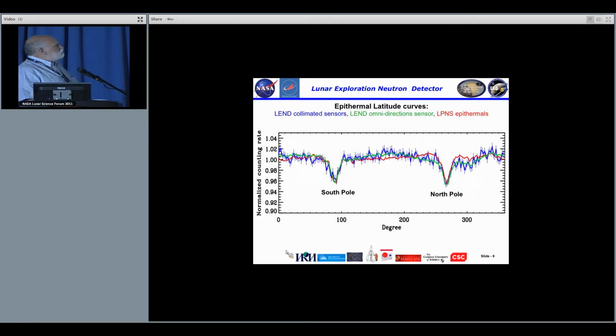Here's another comparison between the data. This is just a latitudinal average going from the equator down to the South Pole, back across the equator down to the North Pole, and the data for the LEND collimated sensors, as well as the omnidirectional sensors, and the Lunar Prospector neutron spectrometer, all are showing very similar results with this well-known depletion in epithermal neutrons at the poles due to hydrogen.